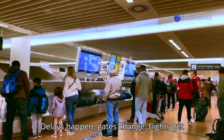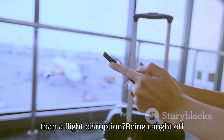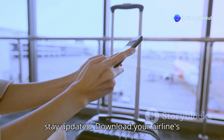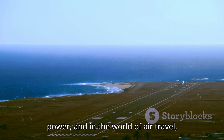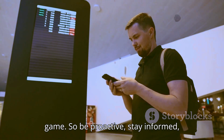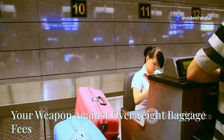Delays happen, gates change, flights get cancelled. It's the unfortunate reality of air travel. But you know what's worse than a flight disruption? Being caught off guard by it. That's why, my friends, you stay updated. Download your airline's app, sign up for text alerts, keep an eye on the departure boards. Knowledge is power, and in the world of air travel, it's the key to staying ahead of the game. So be proactive, stay informed, and become a master of your flight destiny.